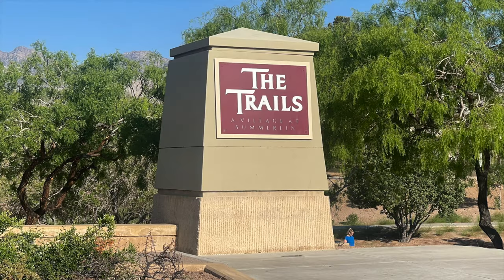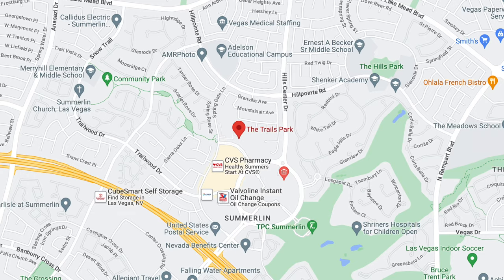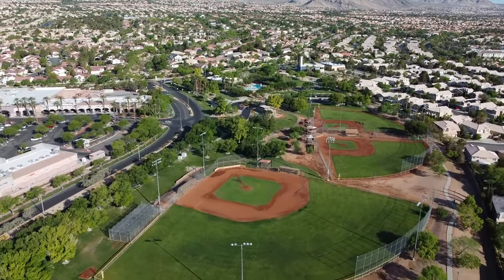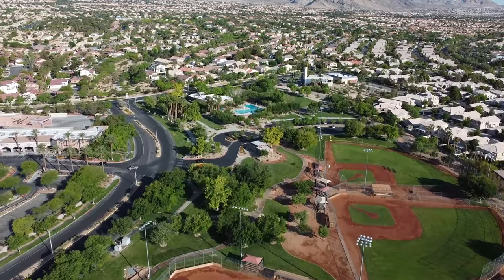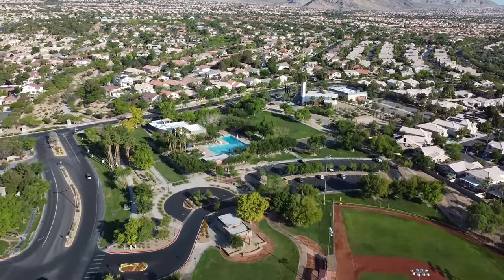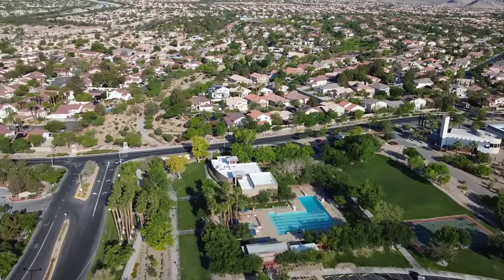Number four on our list is the Trails Park and Pool. Now this is nearly 15 acres located in the Trails Village and is part of Summerlin North at 9550 Trail Center Drive. Now this park features a lighted baseball field, two lighted softball fields, a concession building, two children's play areas, a splash pad, a meadow area, full-size basketball court, picnic tables, and community restrooms.